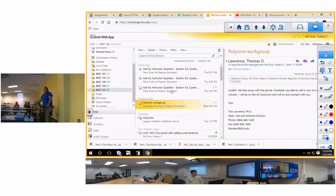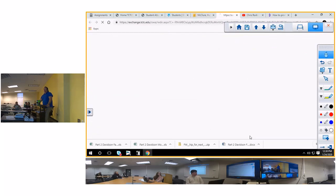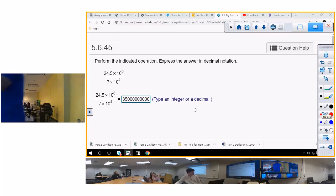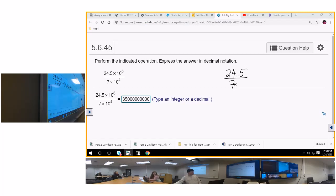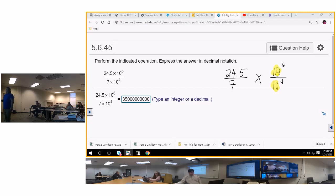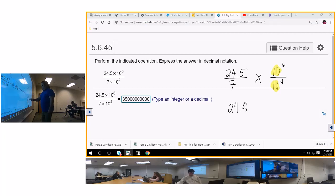Next question, and these are 2 questions, but I might show you both of them if they're different. So, because these are all test questions. Oh yeah, this is a test question. So write it down. And this one you're going to use 24.5 over 7 times 10 to the 6th over 10 to the 4th. Now, with exponents, if the bases are the same and you are dividing, what do you do with the exponents? You subtract. So this is 24.5 divided by 7 times 10 to the 6 minus 4.